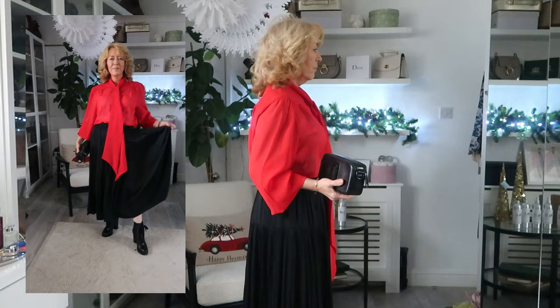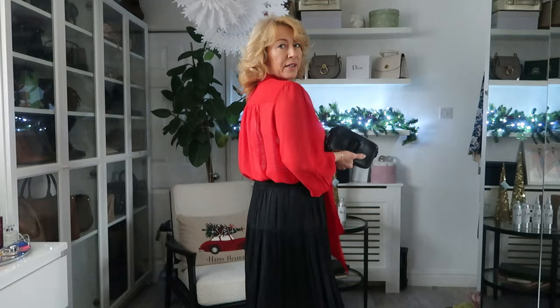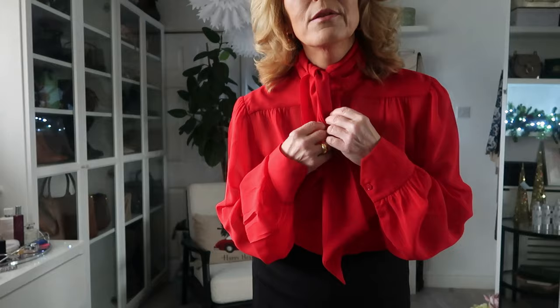Pull that over a bit. You could add a belt to this as well, I think, a black belt, wide belt, but it's just so comfortable. This would be great for a house party, I think. Yeah, I really like it. Such a good versatile blouse. Really nice.